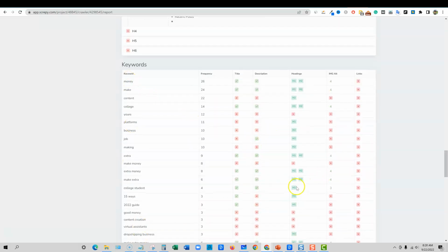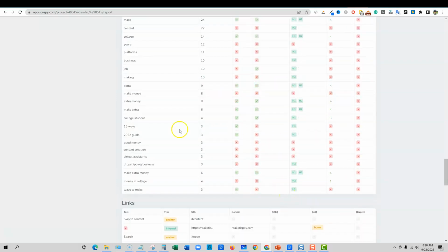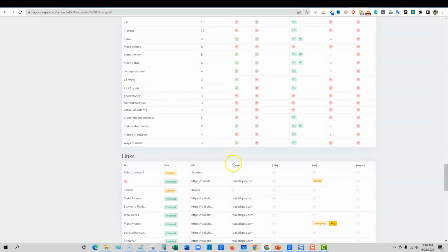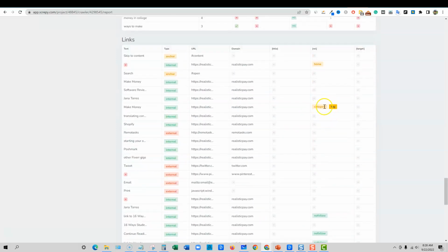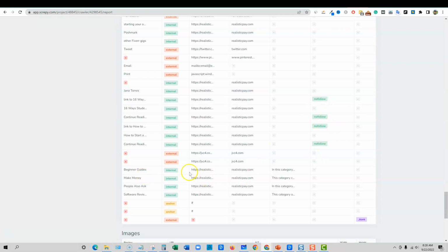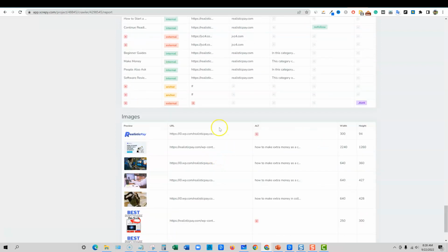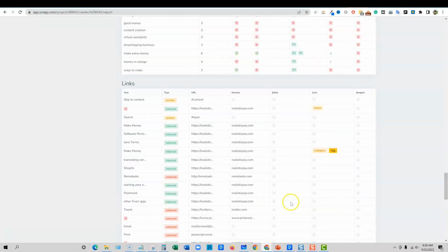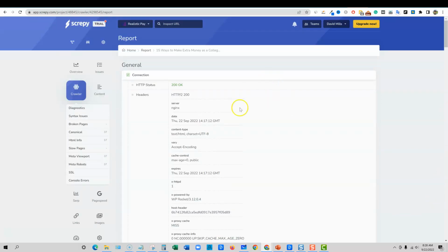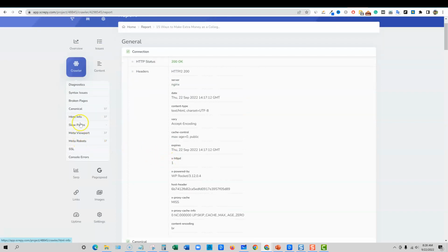So it's going to pull all the different keywords, the frequency, title, description, headings. So that's cool. It breaks down all the different keywords and such. Links, all the different links that are in the article, category tags, and so forth. If there are no follow links, things like that. And then images on the page that it's pulling is right here as well, and if it has an alt or not. So that is one of the reports from a specific page. That's pretty cool. And then you can skip to different things right over here as well if you wanted to.